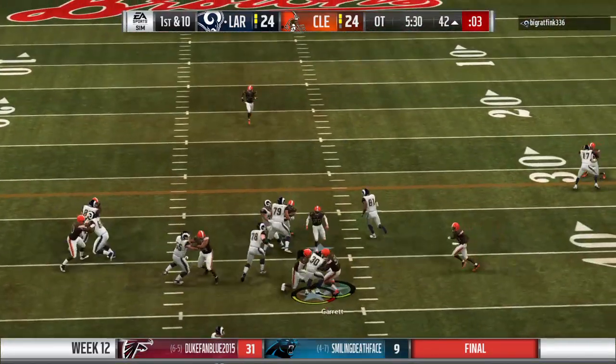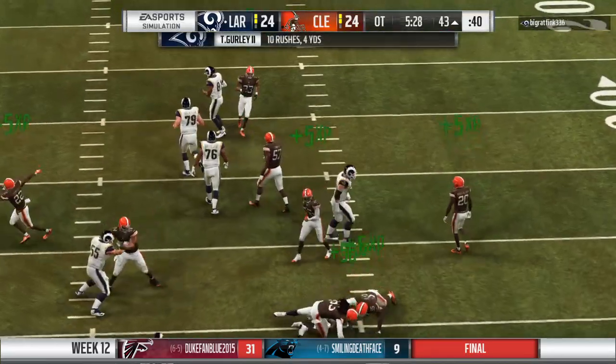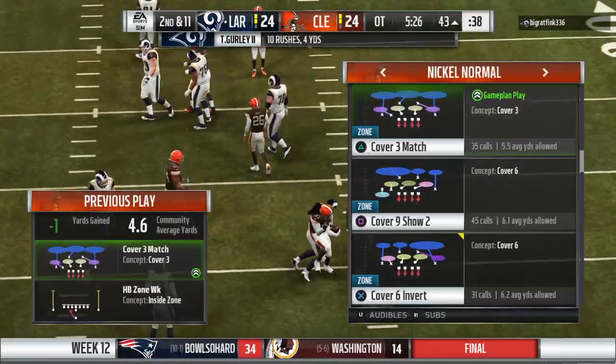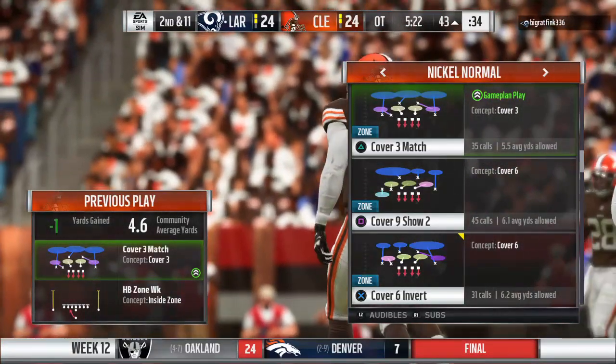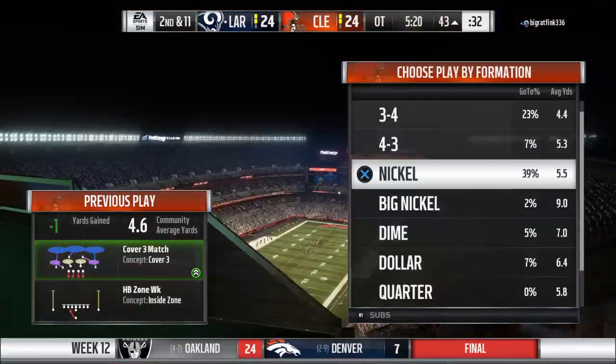Here comes carry number 10 for Gurley. And they went the wrong way there, losing yardage back at the 43-yard line. It'll be a loss of 1, and that'll bring up a 2nd and 11.